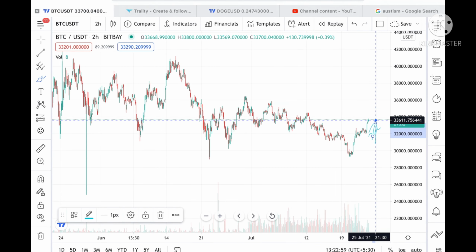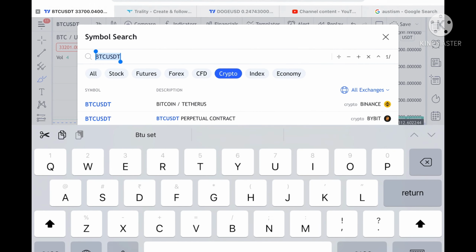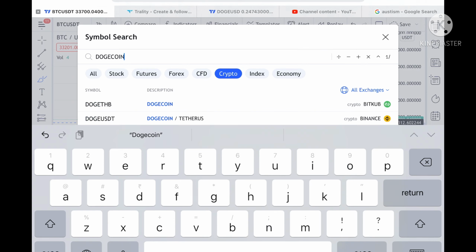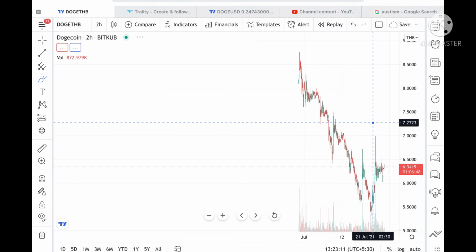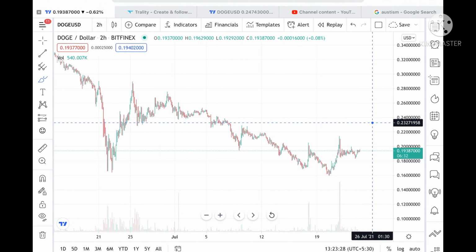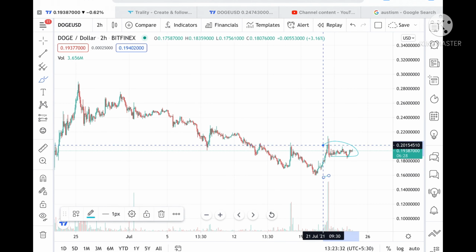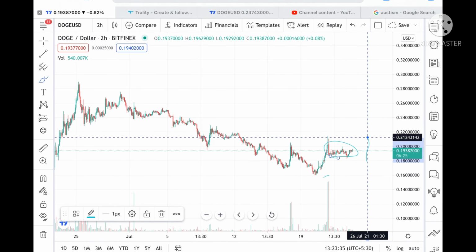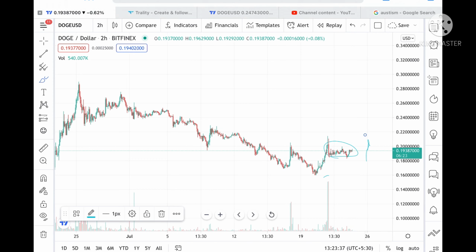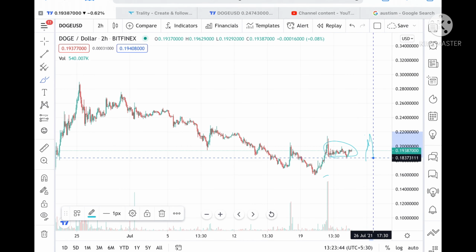If we talk about Dogecoin, look at the Dogecoin chart. We can see that Dogecoin has made a low of around 0.15, and from there it is in this particular range. The range high, meaning this particular range, not this particular high, is around 0.199 or 0.2000600, and a low of around 0.18232. Now it is trading at around 0.1938.